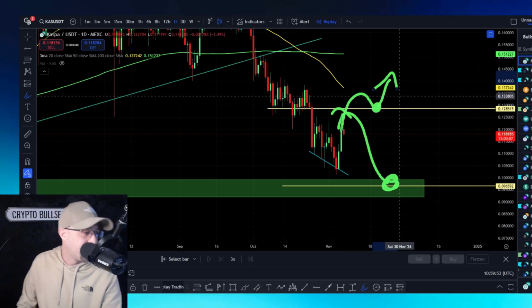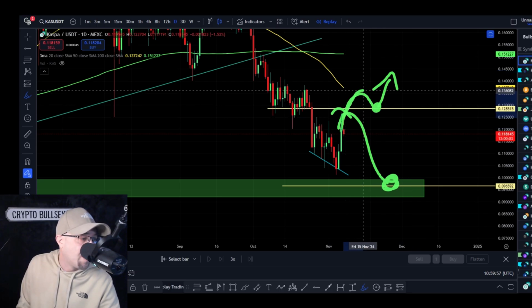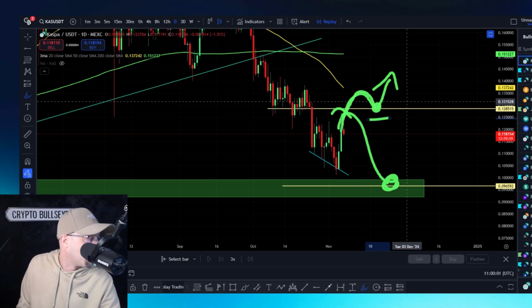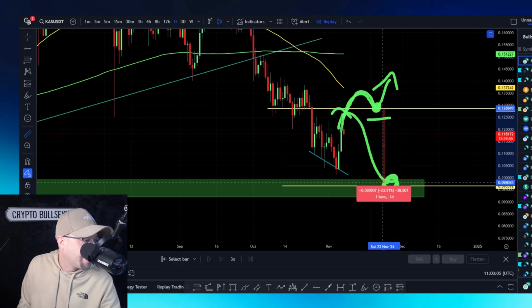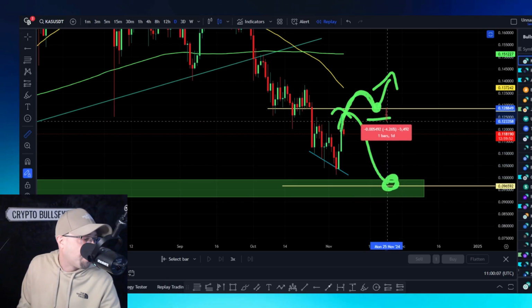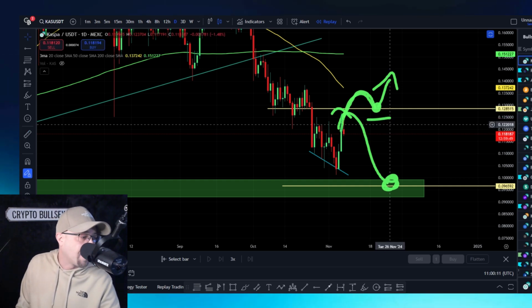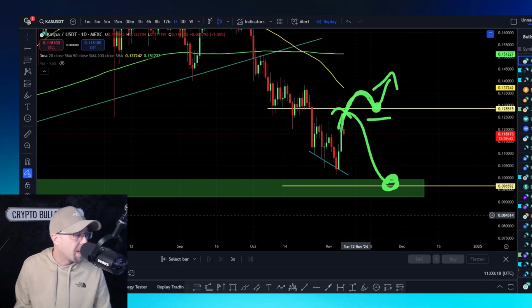Most importantly, guys, protection, protection, protection. If you get a break and a close above this level, this is your new support zone. This is your new protection area. So rather than dropping your 25%, you'd be dropping 3%. So preservation of capital is the key. And that's the important thing, guys. It doesn't matter if it's this level or it doesn't matter if it's this level. That's a support and that's a support. You can protect yourself.